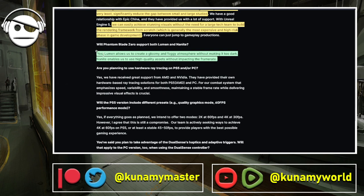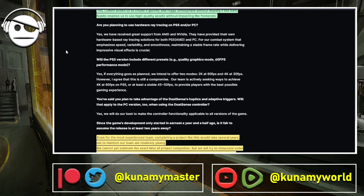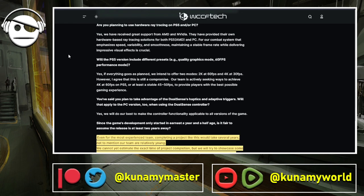It's also going to allow support for Lumen and Nanite. Nanite is the thing in terms of level of detail. So regardless of how far you get, the foliage doesn't seem pixelated. It continues to maintain itself very detailed, and the more you zoom in, the Nanite software program, the plugin, let's call it, will maintain the level of detail of the assets itself. It's supposedly going to support ray tracing on PS5 and of course PC.